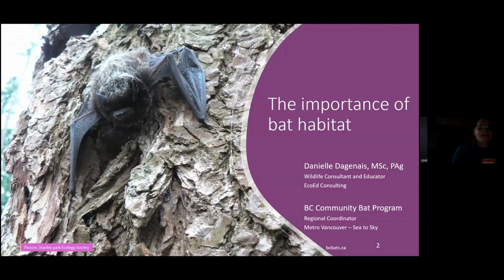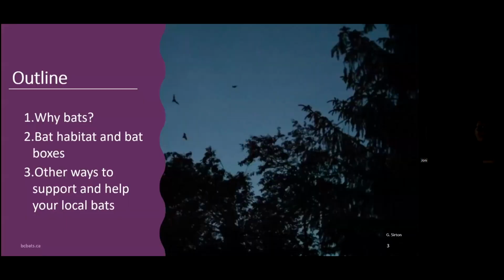Okay, today I'm going to talk to you guys about bat habitat and why we care about bats in general, what bat habitat and bat boxes are, and then just some other ways you can help support bats.